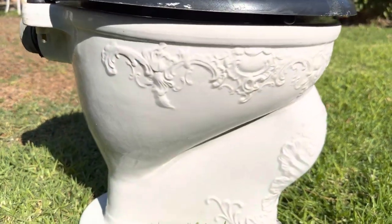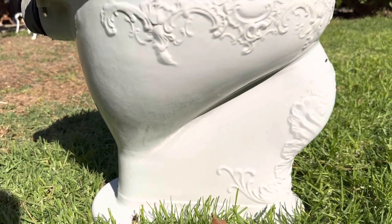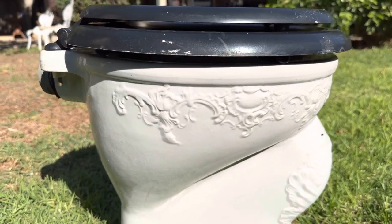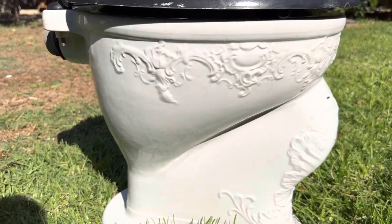If you're restoring a Victorian home and want something that's over the top and period correct, this would be it. It really makes a difference in a Victorian home when you have period fixtures.